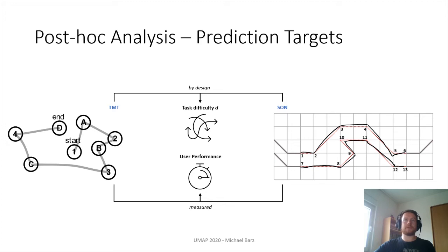Our goal in this work is to predict the task difficulty and user performance for both cognitive tests. The task difficulty is defined by experiment design, and this includes 2 levels for TMT, A and B, and the 6 patterns from the SON test with increasing difficulty. For this, we use classification models that shall predict the task difficulty D, which is either 0 if the task was easy, or 1 if it was difficult. For SON, this means that the patterns 1 to 3 are labeled as easy, and the other ones as difficult.